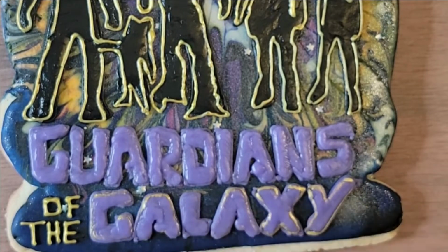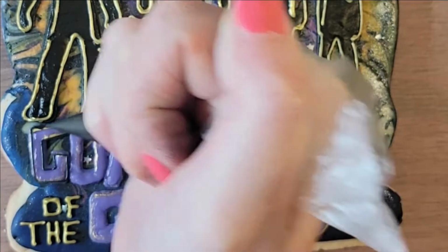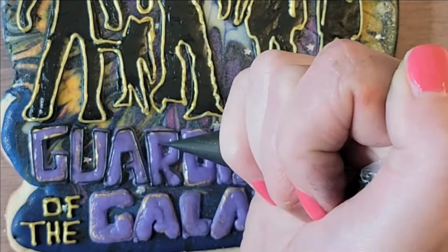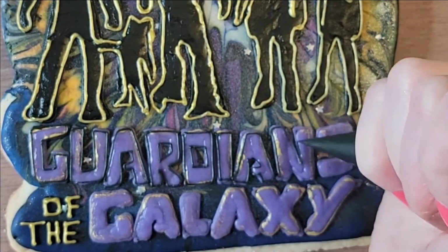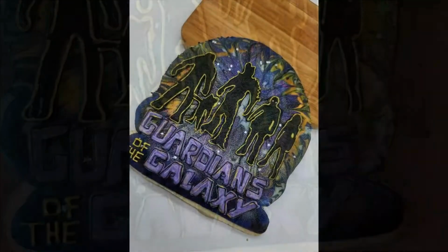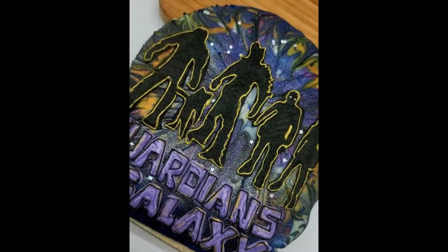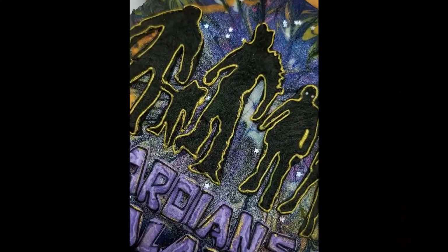The Guardians and Galaxy part a little bit more dimension with that gold. And then I outlined all of that in black just to make it pop a little bit more. All right, there we go. And look at how cool the cookie looks when you zoom in on it like this. It's super sparkly and I love it.